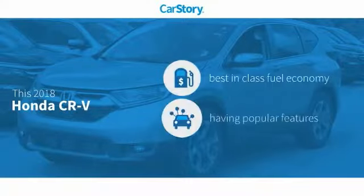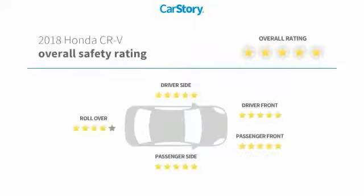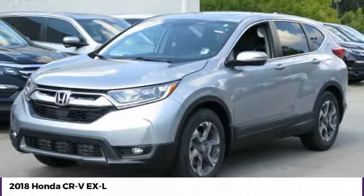Our research indicates this vehicle has best-in-class fuel economy with popular features. Features also include keyless entry, leather seats, steering wheel controls, hands-free Bluetooth integration, MP3, and it has been listed as an IIHS Top Safety Pick. With these ratings, you are going to love the 2018 CR-V.